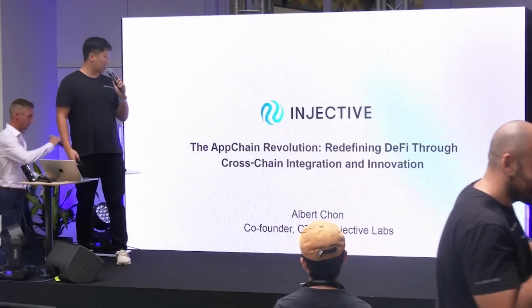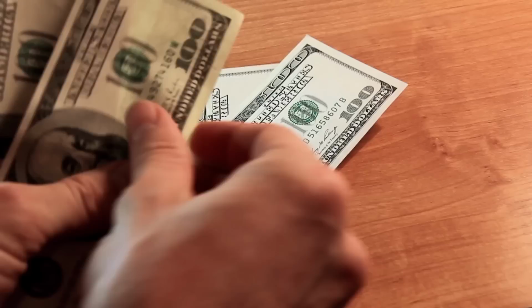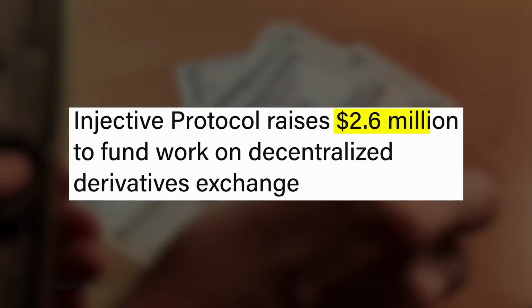Injective Labs co-founders are no slouch either. CEO Eric Chen from New York University and CTO Albert Chan, a Stanford graduate, joined hands to work on Injective for at least 2 years before they conducted their first major round of funding in 2020, which raised $2.6 million.